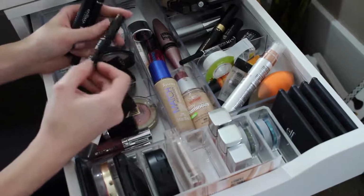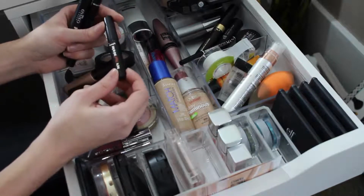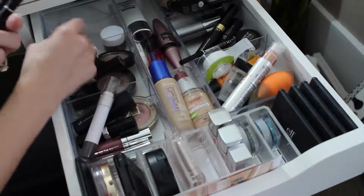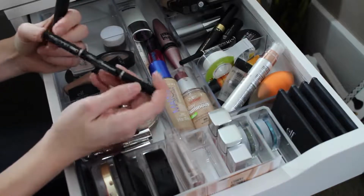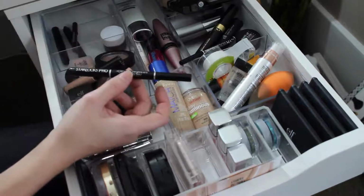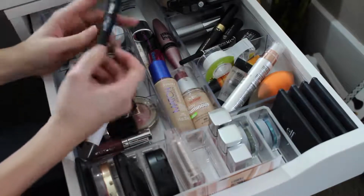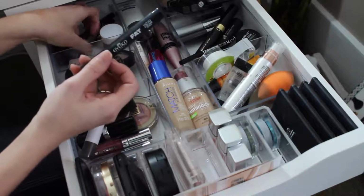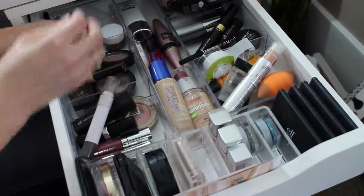And then I have the They're Real Push-Up Liner. Actually, I didn't use this at all, so I think I want to keep it in here again to just give it another chance. The Starlux Pro Eyeliner Pen, I'm going to keep this in here just because I am still trying to use it. And same with this Ico liquid liner in black. This one goes on really, really good. The Starlux one is starting to get a little dry, so I want to keep both of those in there.